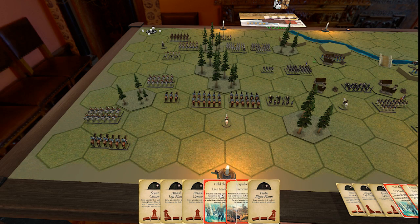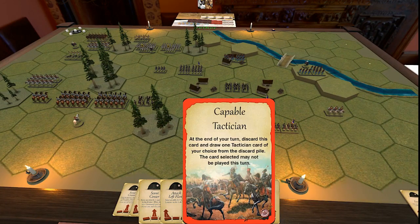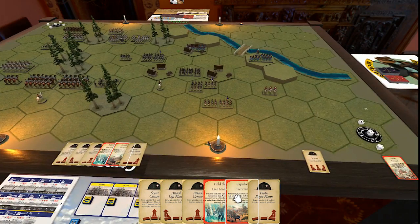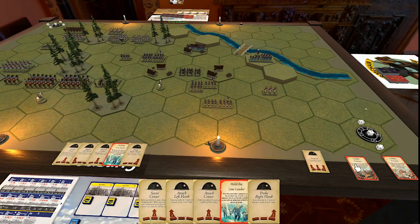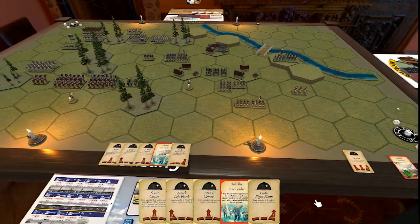No, just by ourselves. It's all right, too. That's fine. I like... Ooh, tough choices now. All right. I'm discarding this card, which allows me to go through the deck and pick out a tactician card I like at the end of the turn.